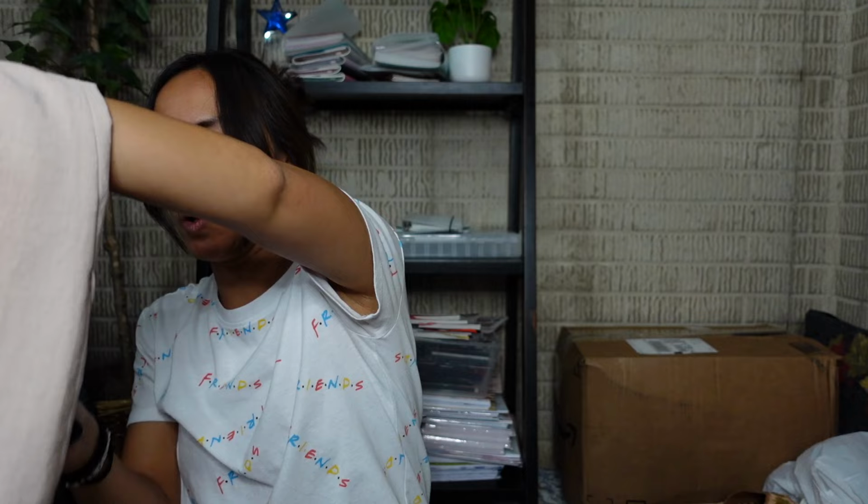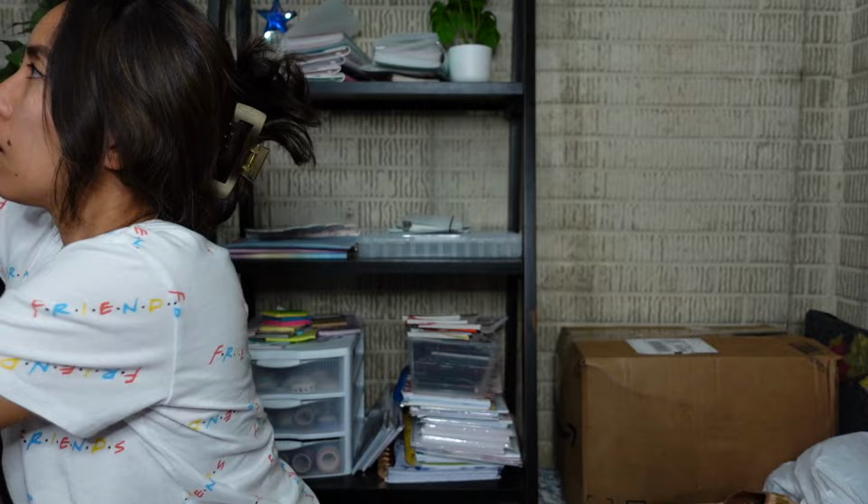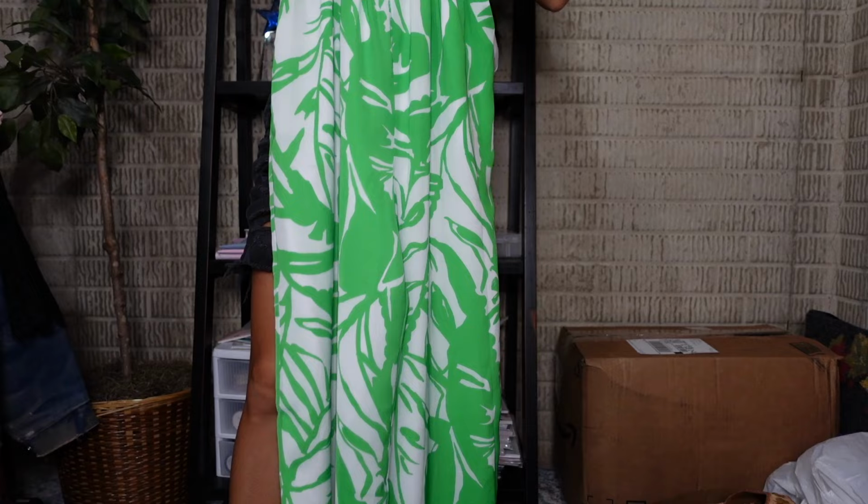But we will end our haul with a few dresses. This one is a jumpsuit, and it's Lilly Pulitzer Target. It's in a size extra small. Again, part of me is like, do I want this? But I don't know. One, I think it's too long for me, because remember, I'm like freakishly short. So realistically, it would go like this.